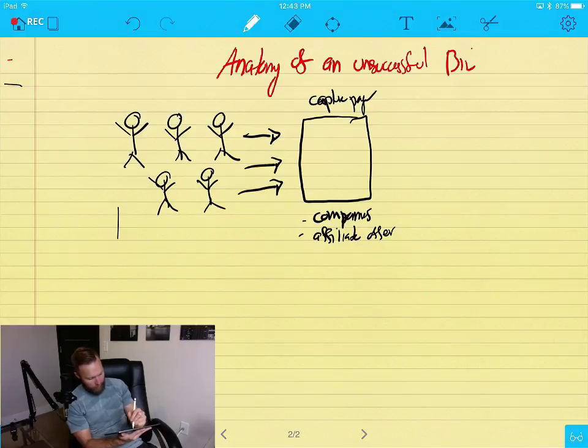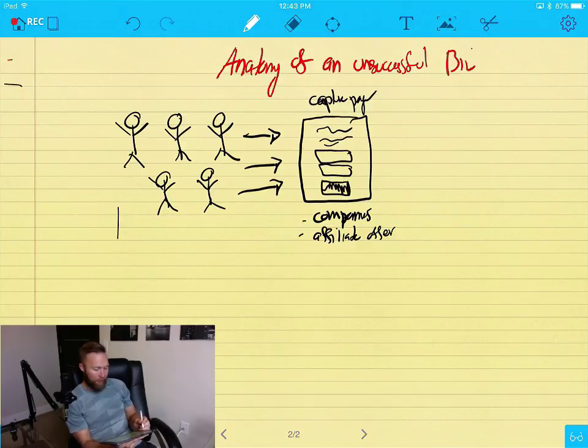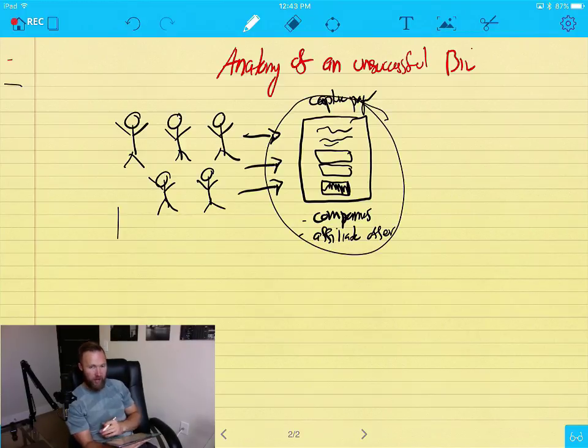Let's get back on track here. So headline, of course, opt-in box, and then submit button. Now, what's happening here is everyone's sending people to the same exact capture page, especially if it's a company that has hundreds of thousands of affiliates. Guess what they're doing? They're all sending people to the same offer. They're not separating themselves whatsoever, and this is why most people fail, because they send people to the same exact capture page.